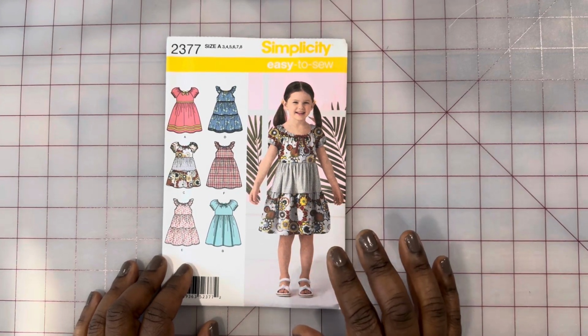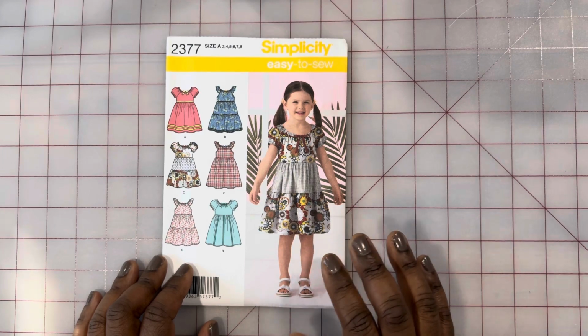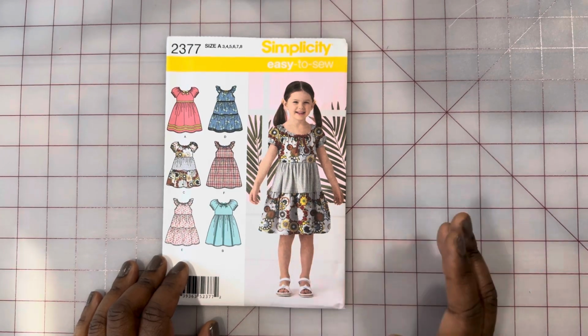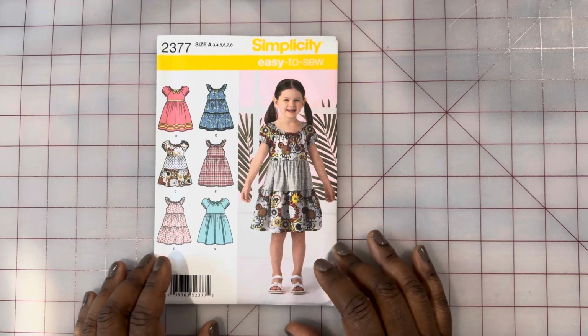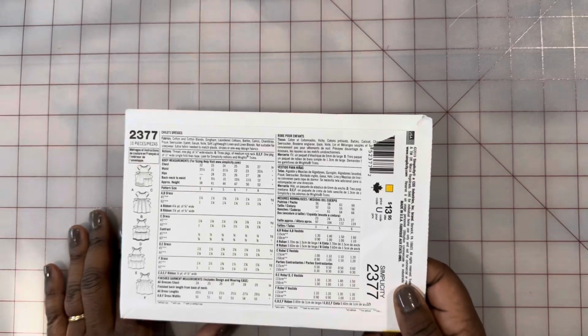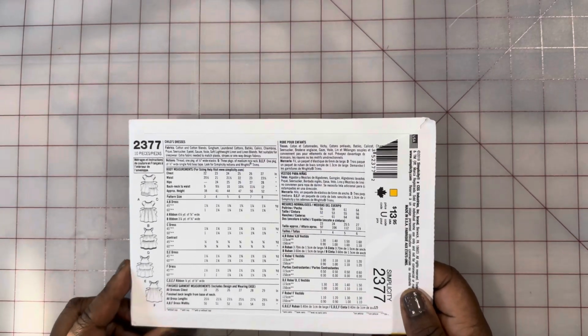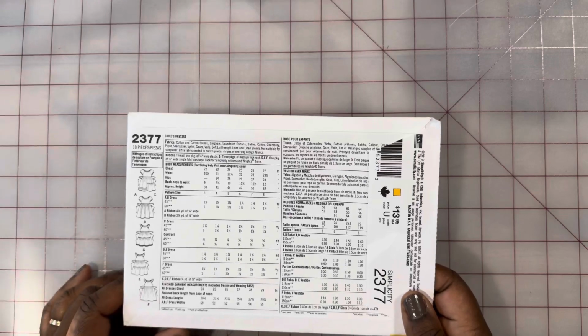I'm actually going to cut the pockets out first because the dress patterns, 2 of them that I'm using, don't have pockets as a part of the dress. But anyway, this is the first one. And let me just tell you, the dresses need to be in natural fabrics. Of course, I am a cotton girl for children's clothes, linen. I like the natural fibers anyway.